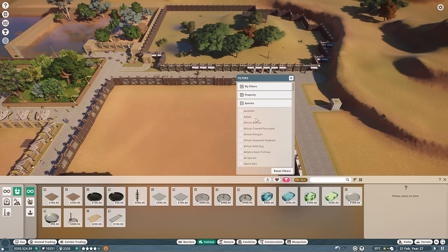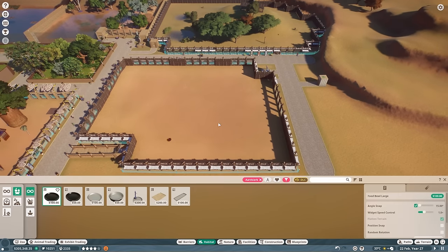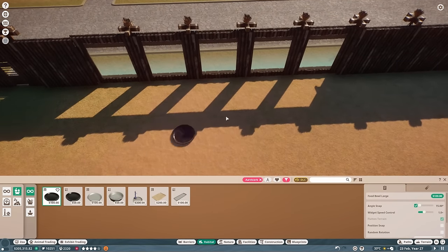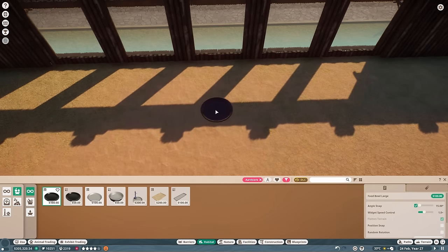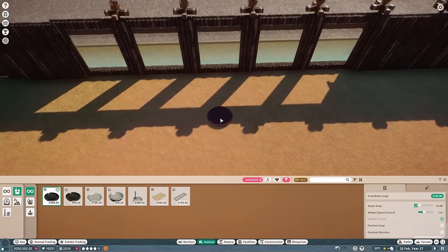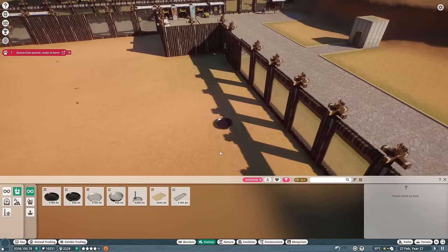Let's filter for the aardvark. And they have food bowls, so we can either have a large or a small. We could get a small, but let's have a large. We'll give them whatever they want. Only the best. See, we'll fork out the extra 50 credits for them. And let's put their bowl there. Now, they're starting to pass quarantine as well, which is good.